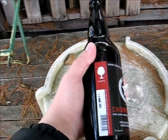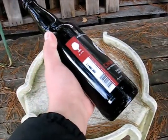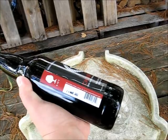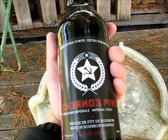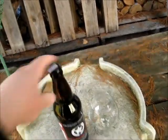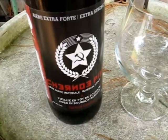8 to 10 degrees Celsius. I might have this a bit colder, but it should warm up pretty quickly in the glass. Bottled on the 29th of March of this year. So she's been sitting around for a while. That's always good for an Imperial Stout. Aged in bourbon barrels, in case I didn't say that, and it's a limited edition apparently. So we're gonna open her up, and we'll see what we think about it when we come back.